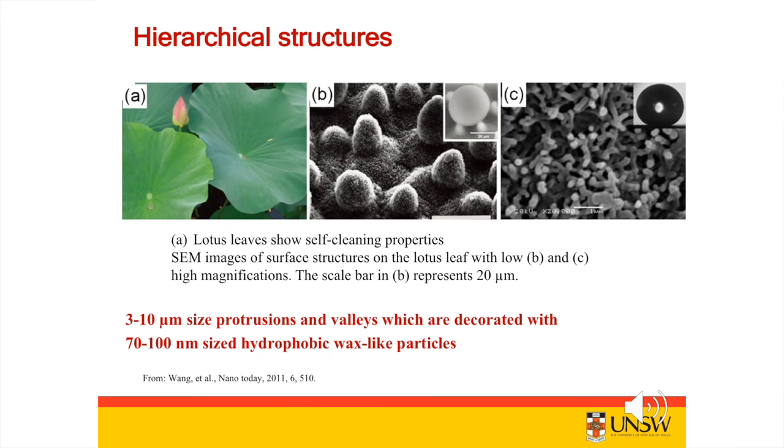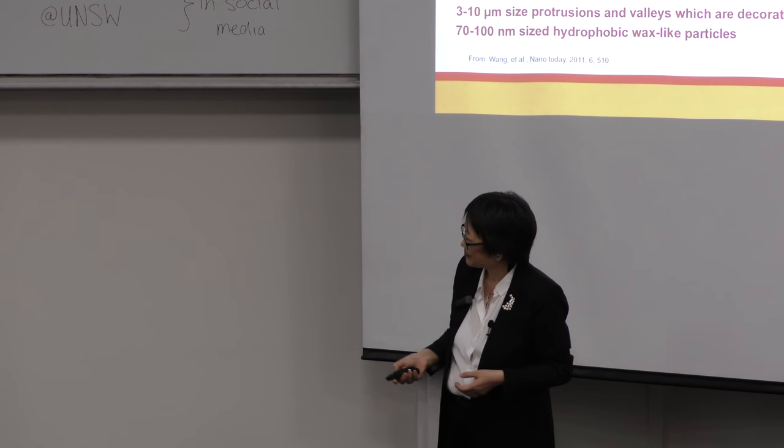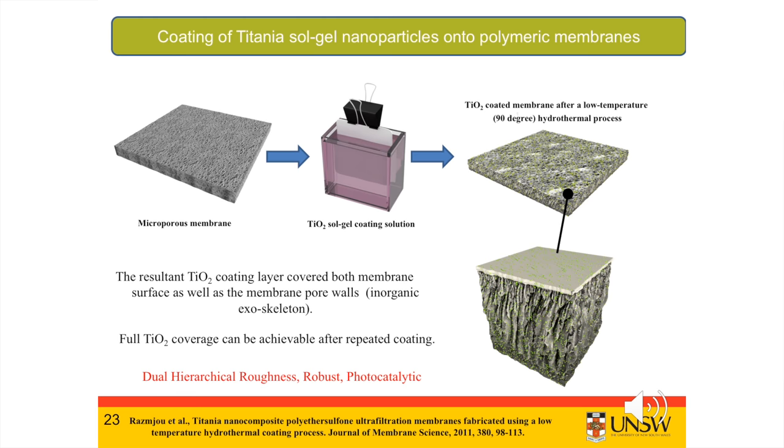So first of all, we can make the membrane more hydrophobic. What we can do is take a page from nature and roughen the surface, make hierarchically rough surfaces, and make them super hydrophobic. One of the most famous examples is the lotus leaf, which has a dual hierarchical structure, a micron-type structure and then a submicron one, and you can see a very, very high contact angle. It's hydrophobic because it's got wax-like particles. How can we actually replicate that kind of structure on the membrane surface?